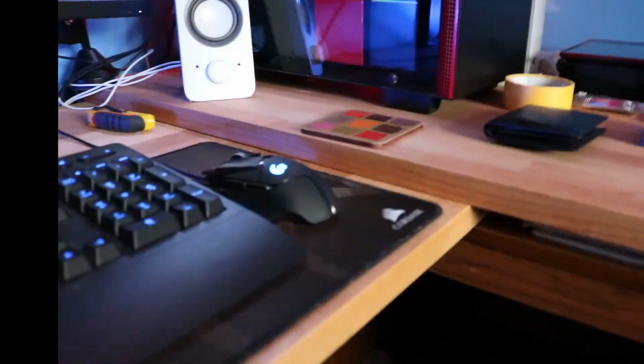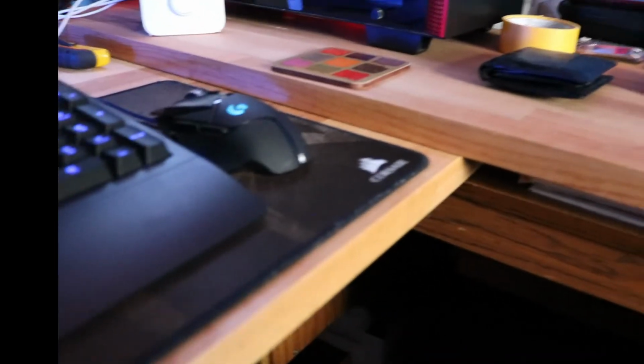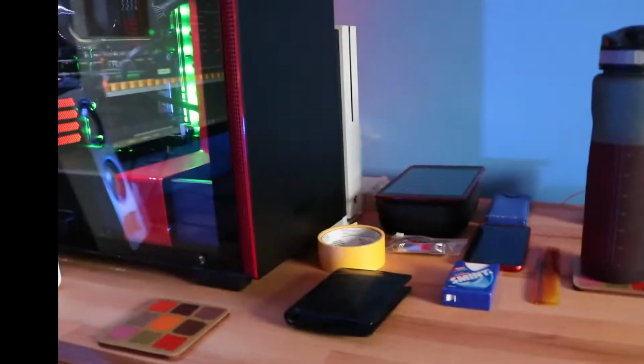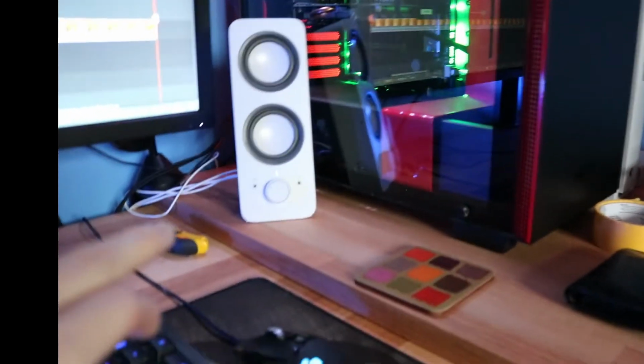Then for my desk, I have a 3-meter kitchen worktop cut into 2 different sections. So I have one that goes along the top of my old desk, and then I have a complete separate section here for my main desk. So I've shown you all that. I've got the PC there. For the speakers, can't remember what they're called.